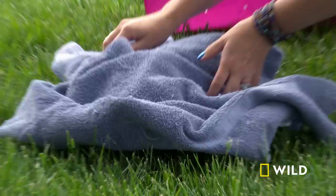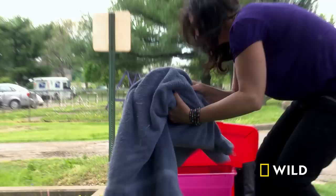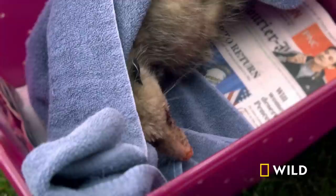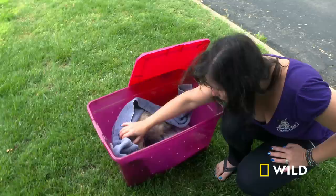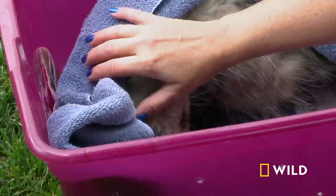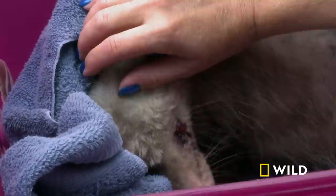Poor thing. This opossum has a fractured eye. She has one eyeball literally hanging out of her socket. Seeing the severity of her eye damage, I'm sure there could be internal issues. You could tell that she is having trouble breathing. Look at little snores. It's okay, baby. The tongue is very swollen and bloody, too. It's okay, baby. I'm gonna help you. I'm gonna help you.